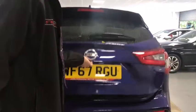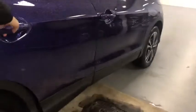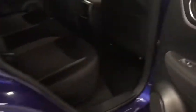We've got plenty of boot space, and then obviously it's variable boot space, so we've got variable floor. You can put that extra storage in there really. As we go alongside, we can see the space at the back. Plenty of space, especially if you've got kids.